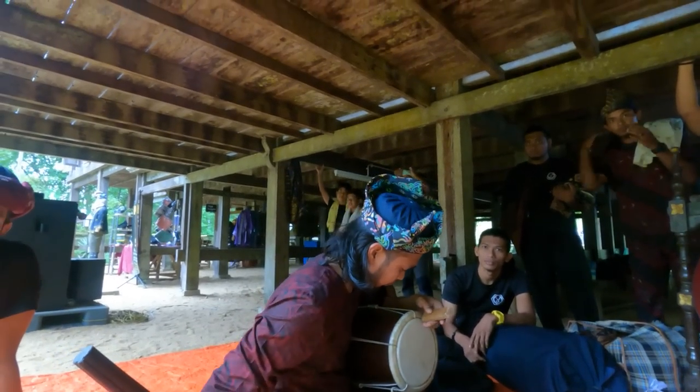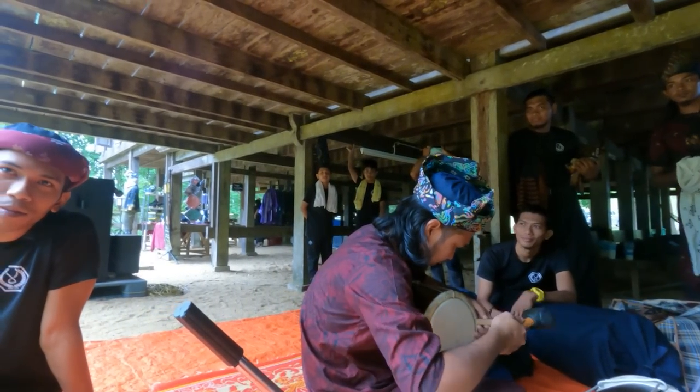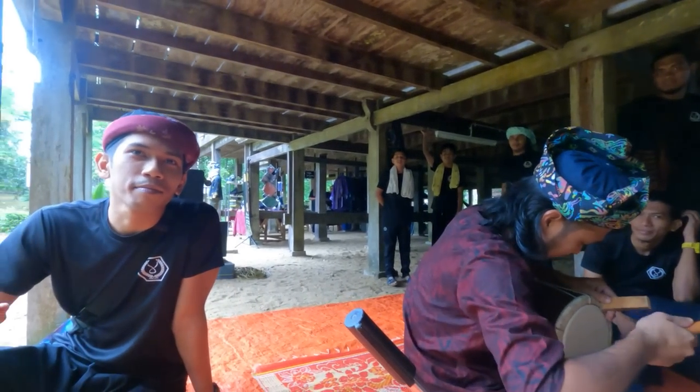I was just saying that I have never seen how the drums, right? Call them drums? Yes, traditional. Do they have a name? Gendang. In Malay, we say gendang.